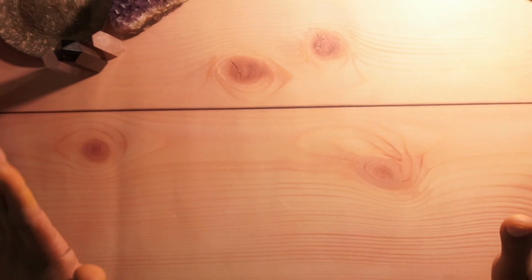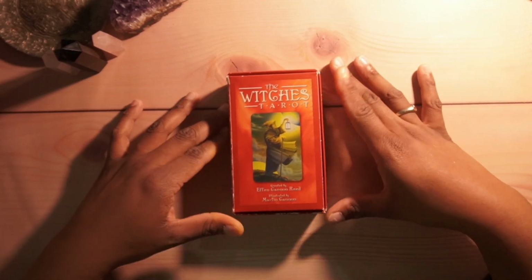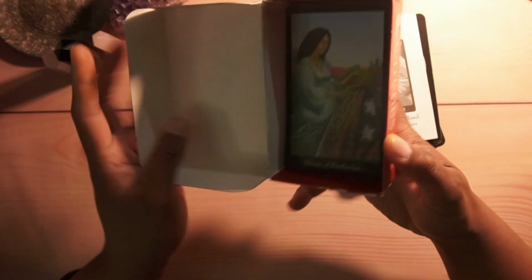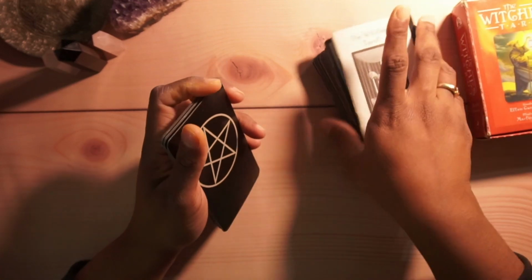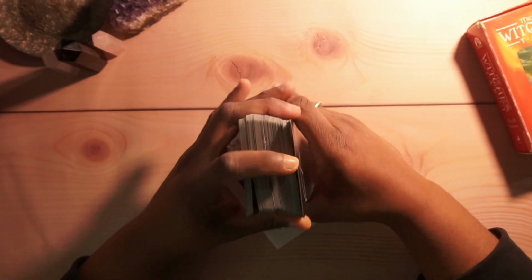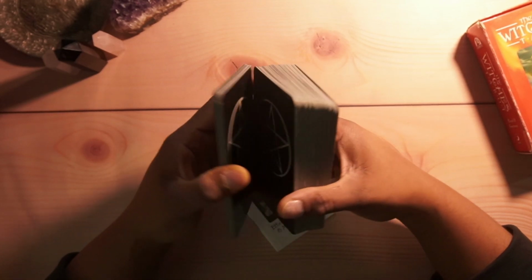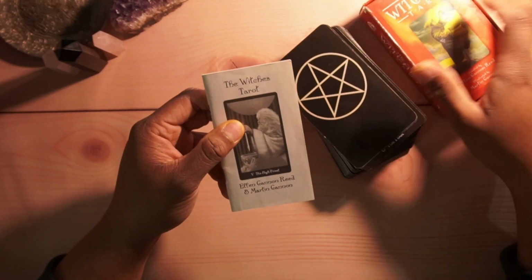So let me start. We'll start with this. This is the Witch's Tarot. I never really worked with this deck. I just had this sitting. If you saw an older video where I talked about my tarot cards, I said that this was in the basement for a really long time, and it kind of smells like basement. But these cards are in really great condition.